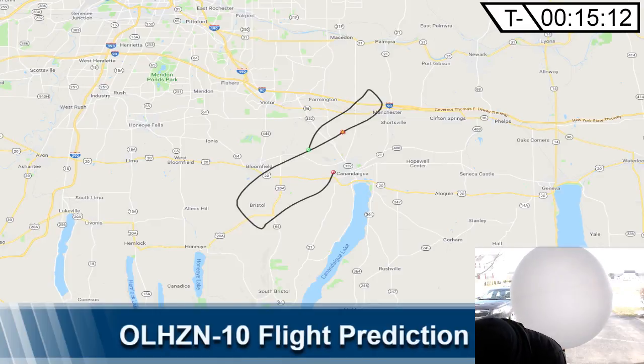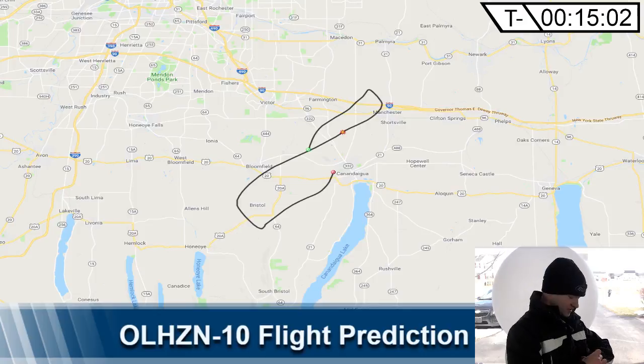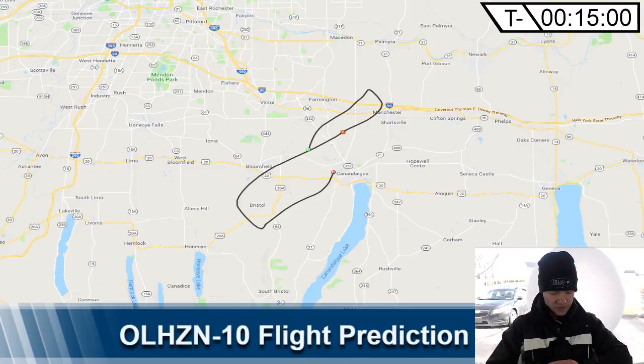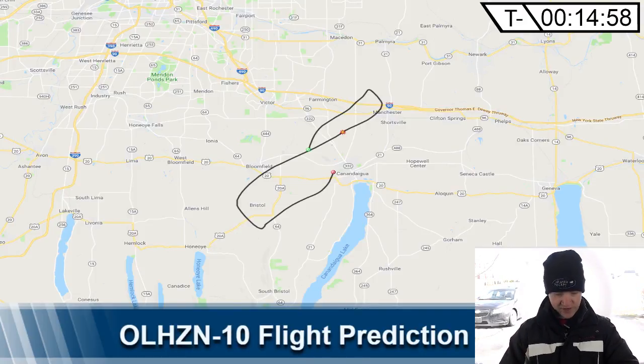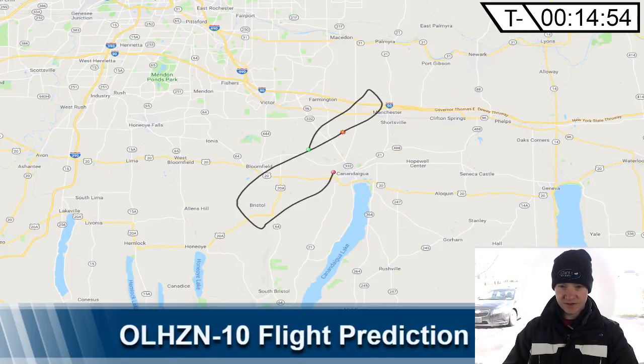So there we go. Our notifications are done. And really, at this point, we are set. We're ready to go. We're just at countdown time. So we're going to hopefully try to get this to work. I usually do this beforehand, but I forgot. The countdown you see on the screen is the same one that I'm going off of.